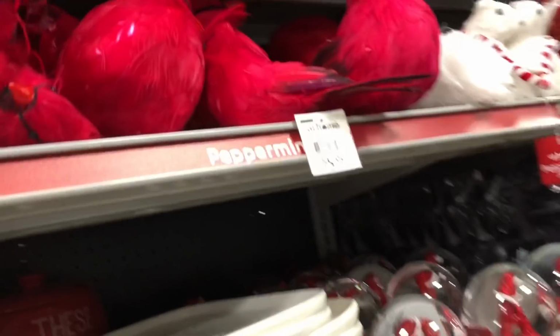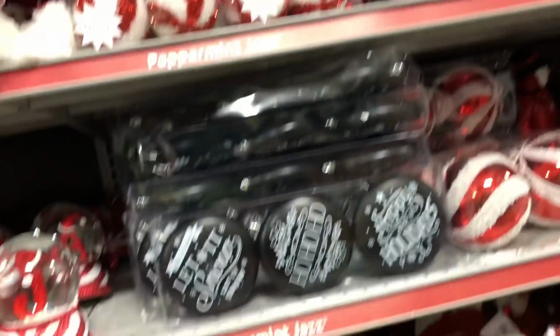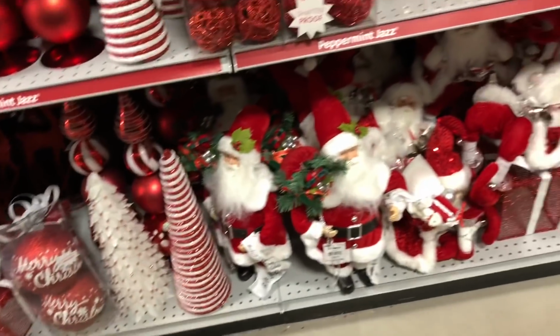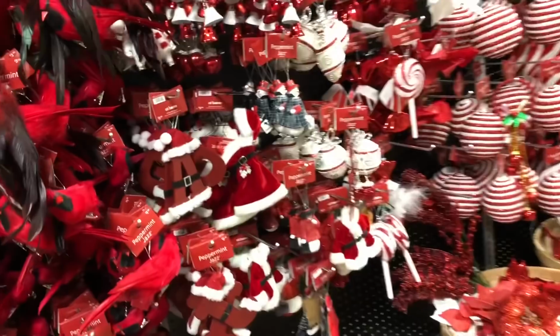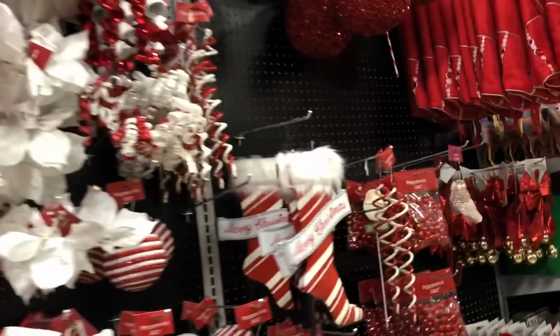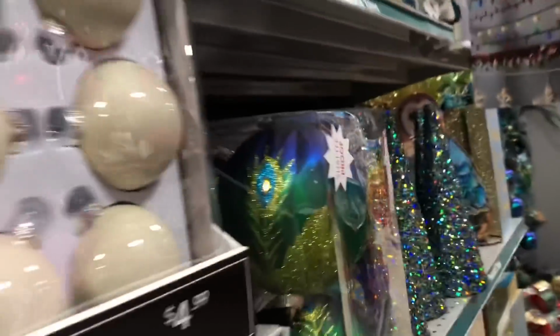The red and white. Oh, look at the pretty birds. So cute. All of this is the red and the white. So cute. And then I'm going to come back this way. Yeah, I saw her. These are all glass ornaments. And then they have an entire section with the peacock. But to me, the peacock can also be a mermaid theme. Here are all the elves.